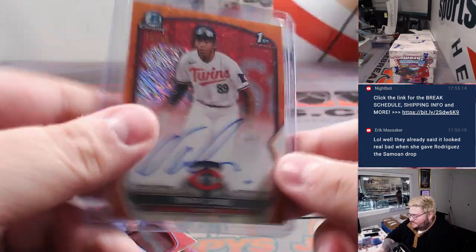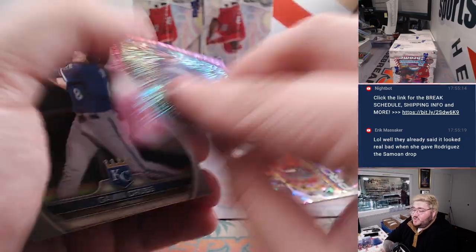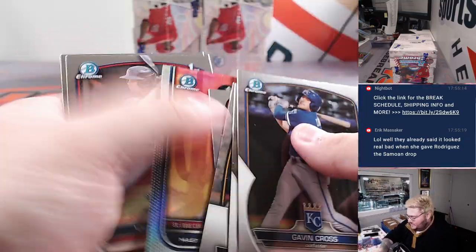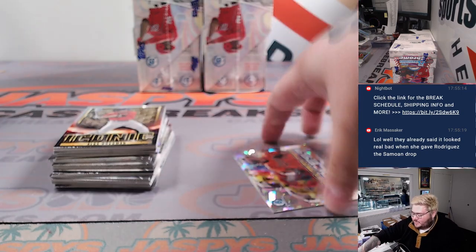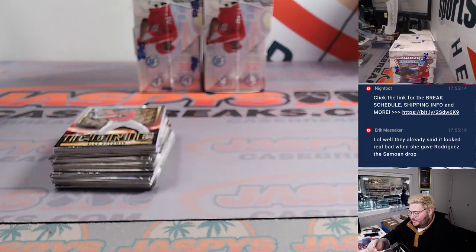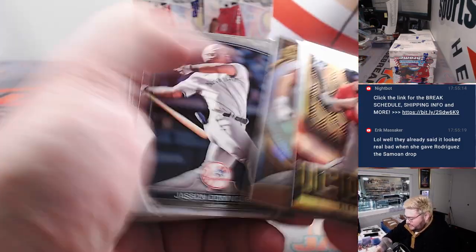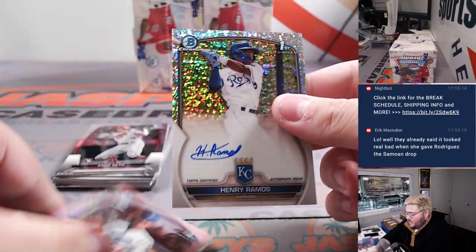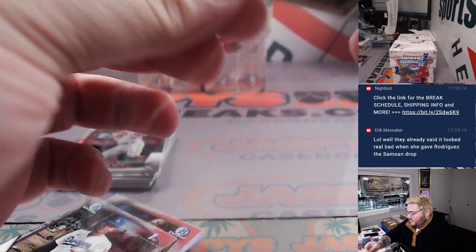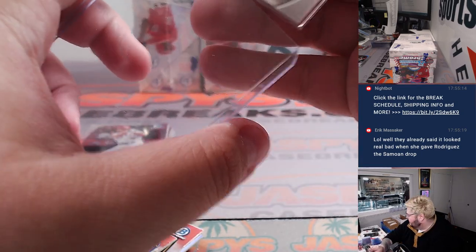Nice stuff here. 15 out of 25. And a magenta shimmer too, Brian Acuna. One more for the Twins out of 199. Alexander cleaning up so far. And Aaron gets another nice Jackson Holiday. Nice Atomic out of 150. Speckle Auto going to be Henry Ramos. 66 out of 299 on the Bowman first for Kansas City. And Rob. Should be out of Sean. Or Sean.